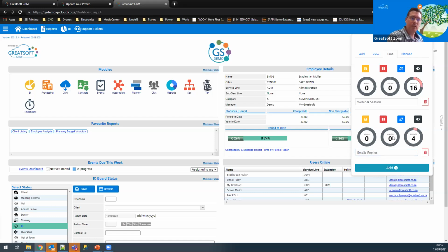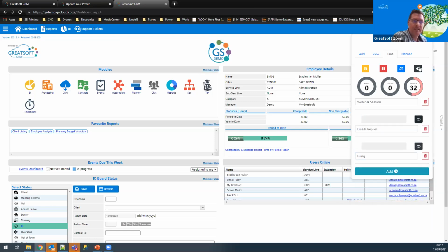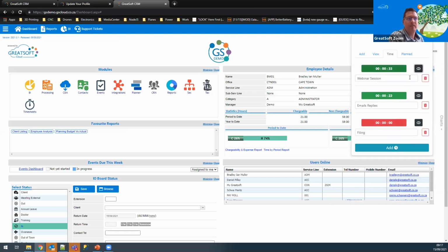So you can run multiple timers. What's also quite nice is you can have common timers, if you want to call them that. So if you do filing a lot in the day, you can always just keep one open here, and you can start and stop it and just keep it going as you need. You can also minimize these things if you want to get a little bit more space out of this. So you can leave those things going.